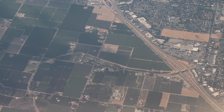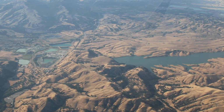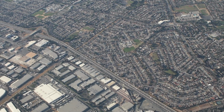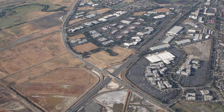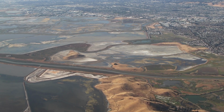Our approach was reasonably smooth, but our landing was a little bit bumpy. This footage somewhat over-dramatizes it though, I apologize for that. For some reason, image stabilization wasn't on my camera. I've tried to fix it in post, but it still looks a bit rough. I mean, it was a bit rough, it just wasn't that bad.